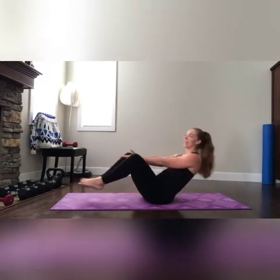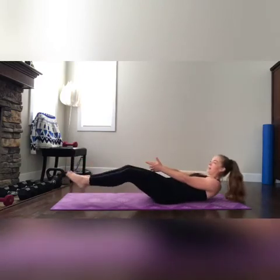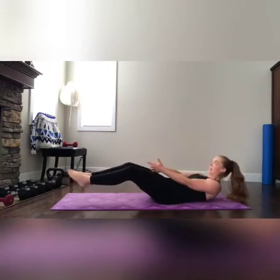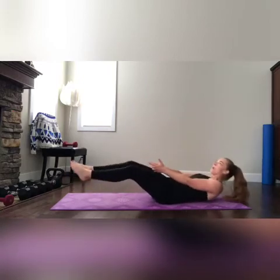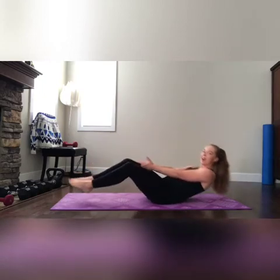Take a little bit further of an extension with the body. You can go all the way back. Almost there, team. Okay, last one. We're heading into round 2 after this.